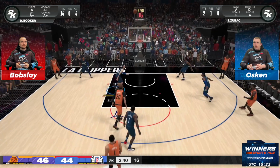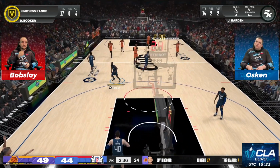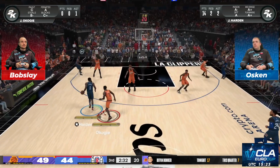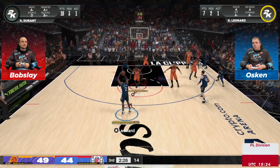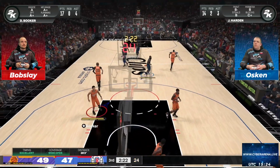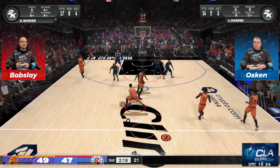And Booker puts up a deep three, and right away they match it with a three-pointer of their own. Well, anytime that somebody scores, Devin Booker's the first option. He comes back and drills that one. Kicks it out to Leonard. The three. It's good. The assist that time from Harden. Harden's got three assists in the game.